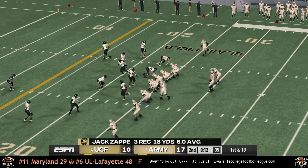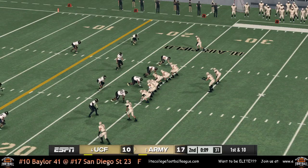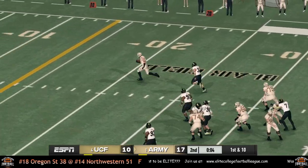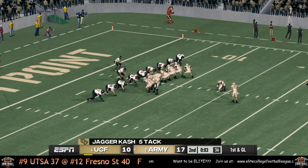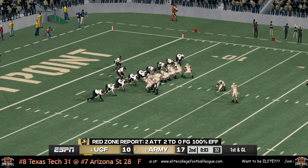Easy. Flair. Red two. Orange three. He scrambled. Inside the 10. Big play there, and now they're looking at first and goal. This is the 8th play of this drive. Great job here converting and keeping this defense on the field. They're getting very tired.